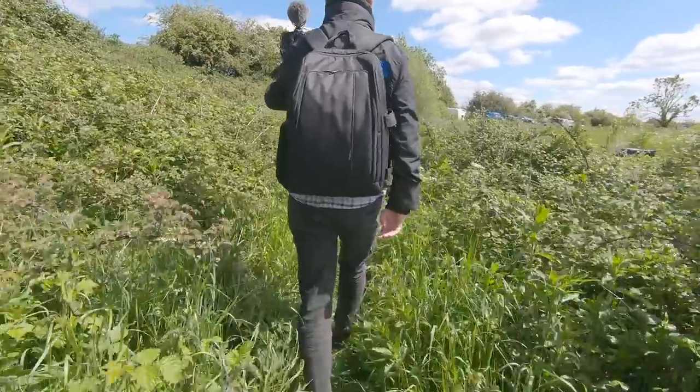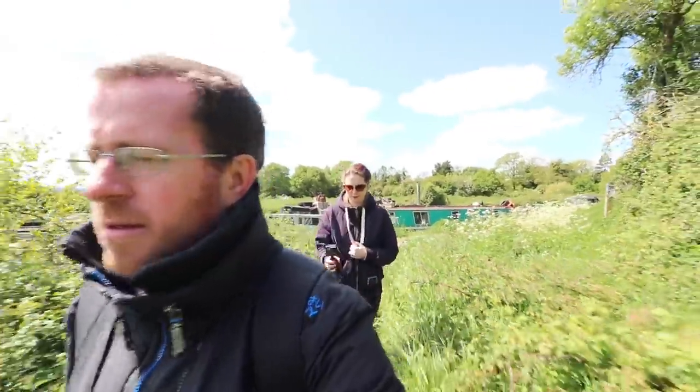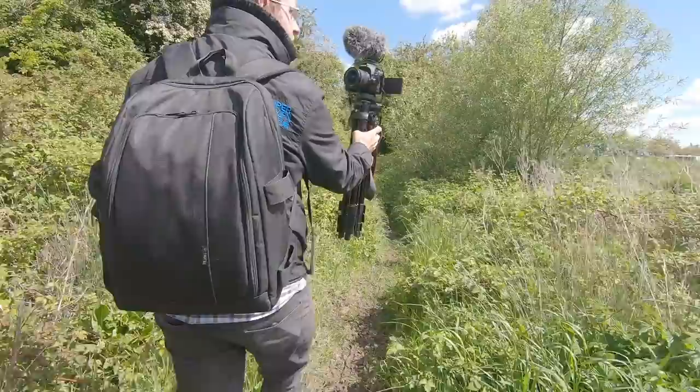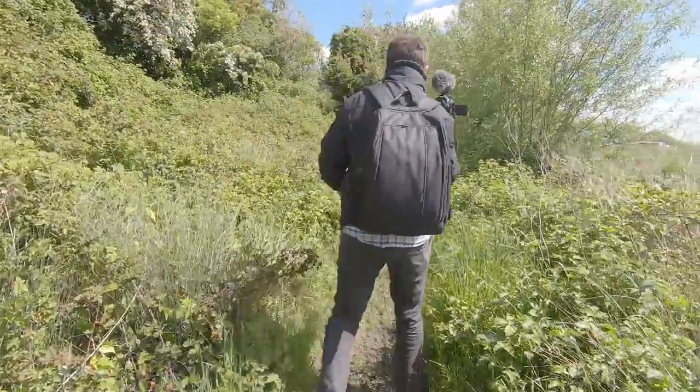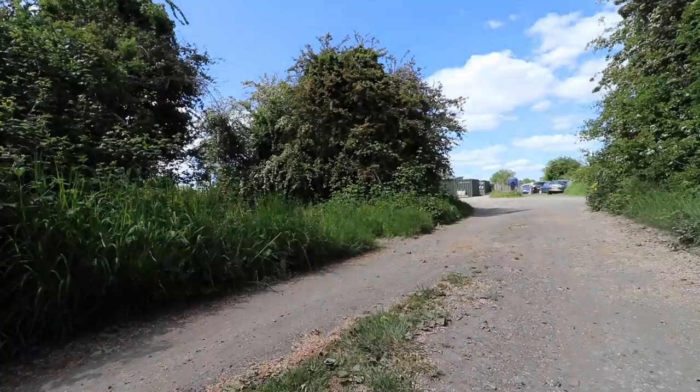A bit of a pathway to get down, and it feels like the first time since last summer that we've been down a tricky pathway. At least I've got trousers on. Right, so we're very close now, this is a bit wet underfoot, to a little underpass where we think the old halt was, so we might get fairly close, not 100% sure.